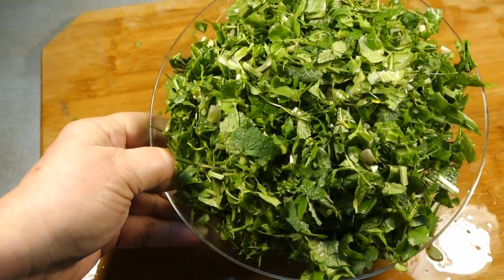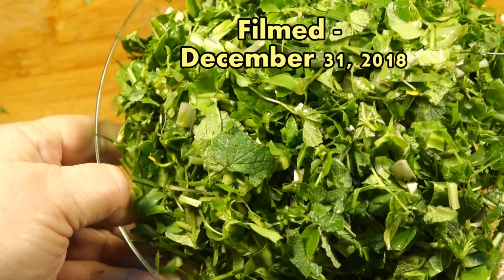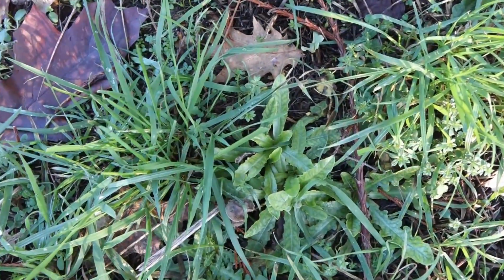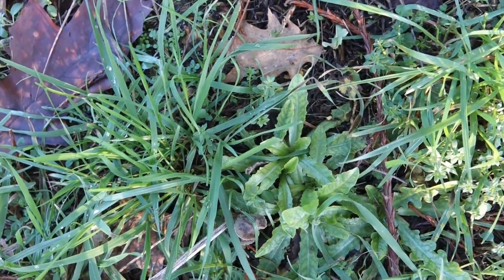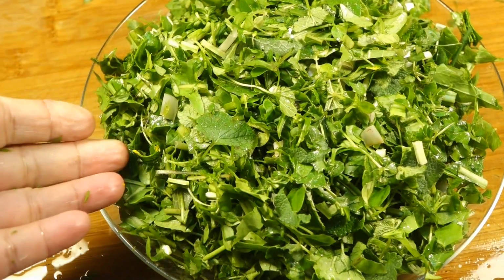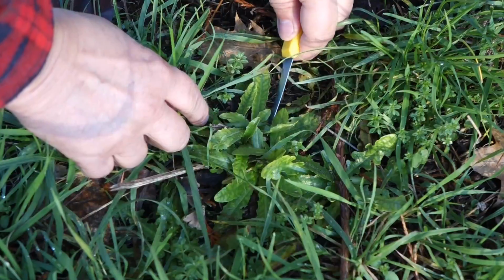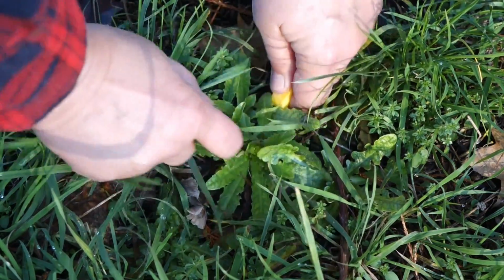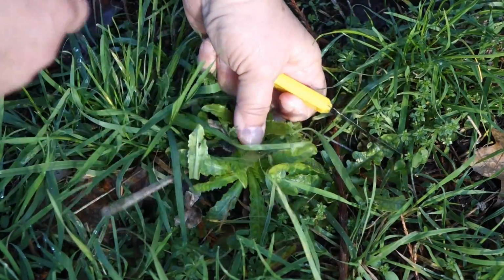Even in the winter, there can be good wild food around. Anytime the ground is not frozen, some plants are out there growing somewhere. One of my own personal foraging challenges that I do every year is to try to make a wild salad for New Year's Eve. Here in Oregon's Willamette Valley, it can get below 0 degrees Fahrenheit and the ground can stay frozen for a while.